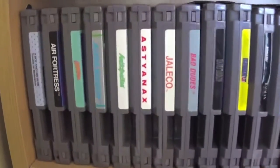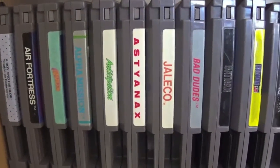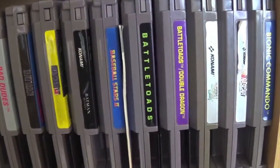Come down and you see my NES collection. I'll just try to pan slowly. You guys can kind of see what I have here. Anything of note I'll pull out. So I got Battletoads Double Dragon there.